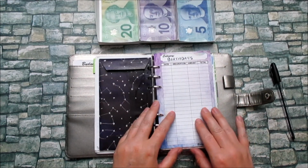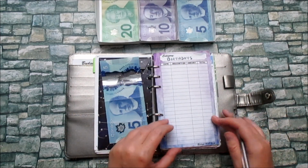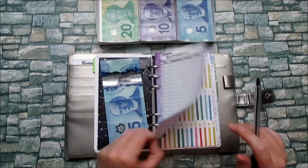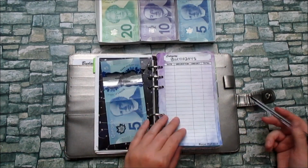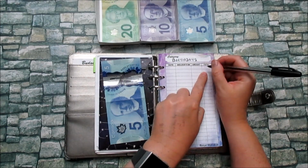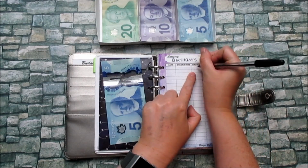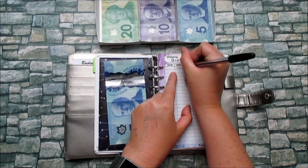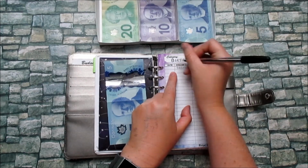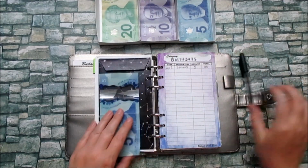Birthdays will be getting $5, which is just 1.5. So I got a new sheet for this one. Our balance in this envelope is 110. So now that we're adding $5, it'll be 115. So amount $5, savings, July 2nd.